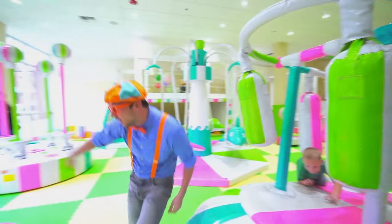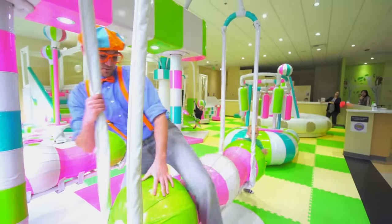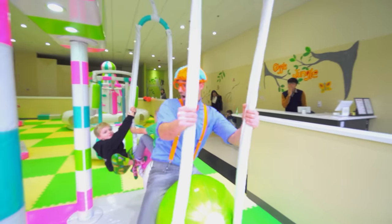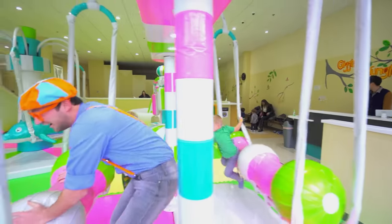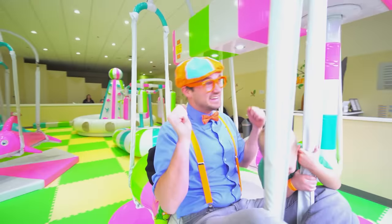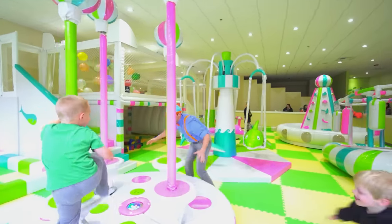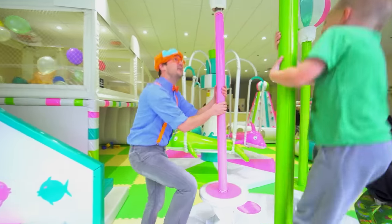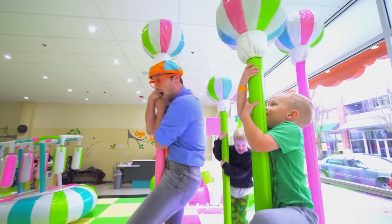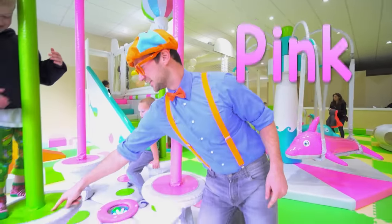Oh, look at this. Wow, what is this? This is so cool. Yeah, hop on, buddy. Green. Wow, look, it's the color green. Here's another one! Really? That's so cool! Color pink, and this is the color green.